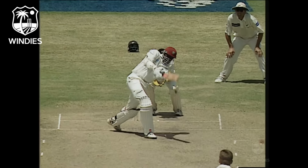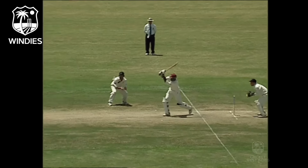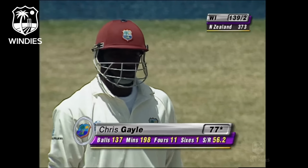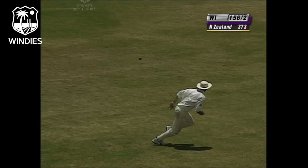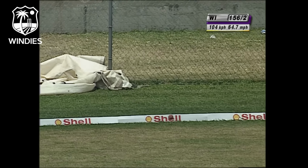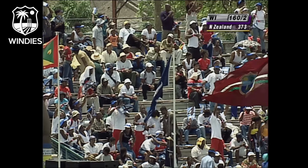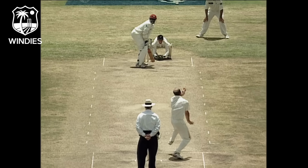Well, the 11th boundary for Gayle here, piercing the gap. Just a 4 on the offside, 5 on the onside for Daniel Vettori, turning the ball back into the left-handed Chris Gayle. Full toss and he puts it away, to the right of mid-off and down to the boundary for another 4 for Chris Gayle. That's his 12th now. Moves to 86.